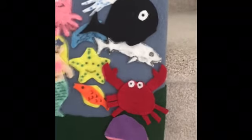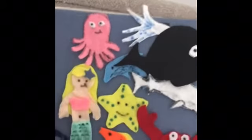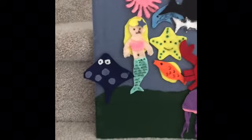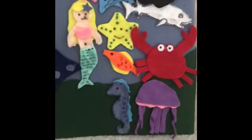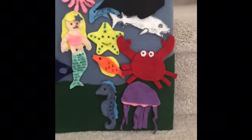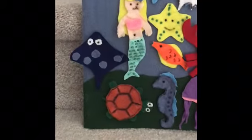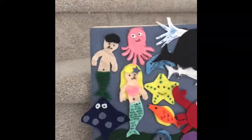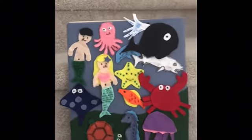Black whale, what do you see? I see a stingray looking at me. Stingray, what do you see? I see a seahorse looking at me. Seahorse, what do you see? I see a tiny turtle looking at me. Tiny turtle, what do you see? I see a merman looking at me. That's a boy mermaid. Merman, what do you see? I see, what's this?